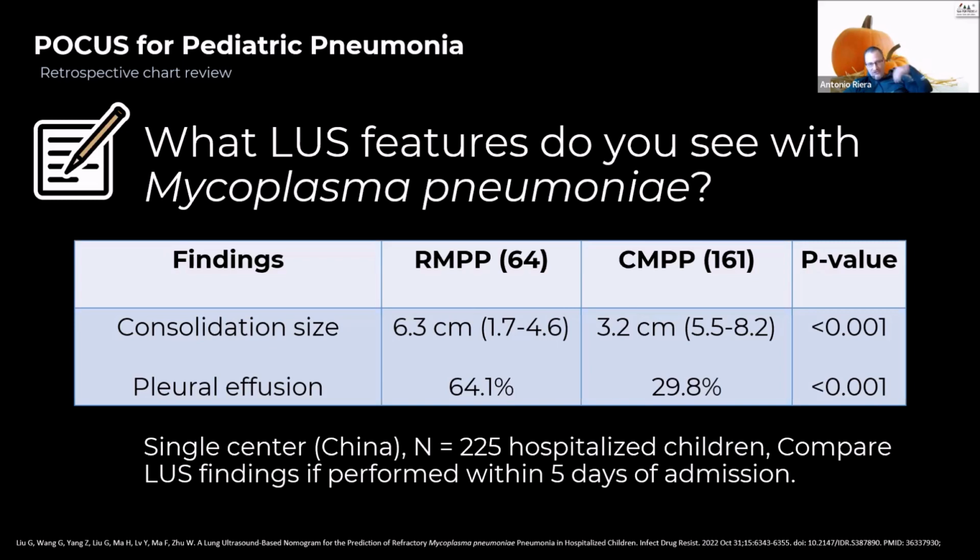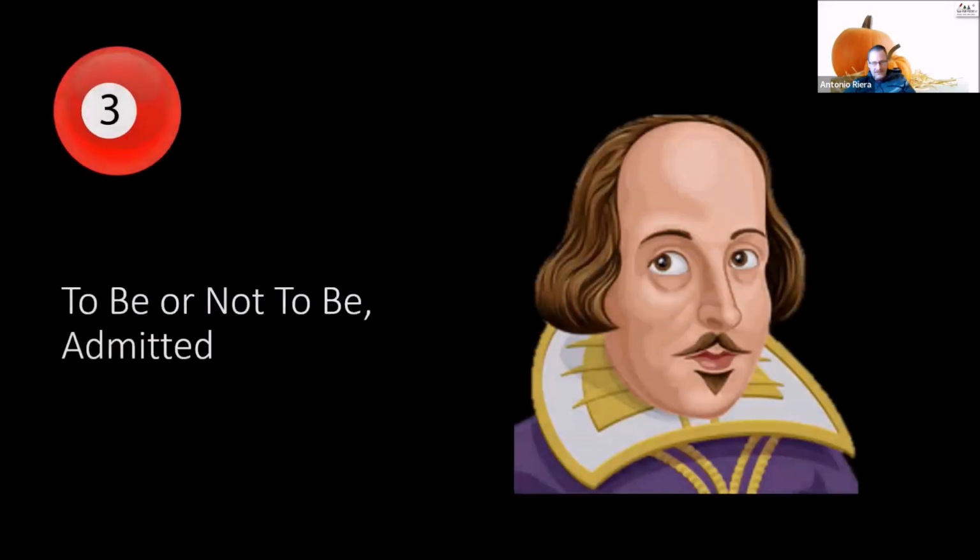And the very interesting thing is that even for common mycoplasma pneumonia, they saw pleural effusion in about 30% of cases. And although the consolidations were larger in the refractory mycoplasma cases, there were consolidations in the common mycoplasma pneumonia cases as well. And so after I read this article, I sort of reaffirmed my hypothesis that this patient probably just needed azithromycin to improve.